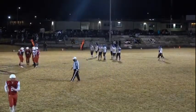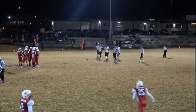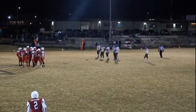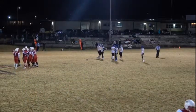Phillips or Taylor coming over to check in with Jack, see what's going on. What would you like me to do? Make another goal? Okay, I can do that. Rangers coming up to the line. First and 10 from the 35-yard line. Far side hash mark.